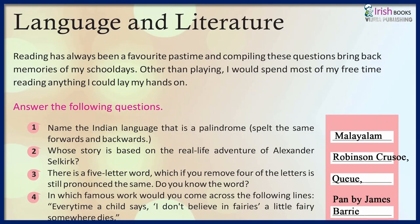Language and literature. Reading has always been a favorite pastime, and compiling these questions brings back memories of my school days. Other than playing, I would spend most of my free time reading anything I could lay my hands on. Answer the following questions.